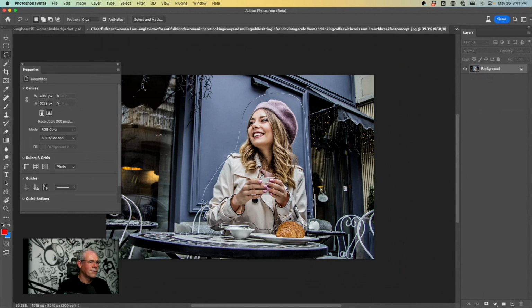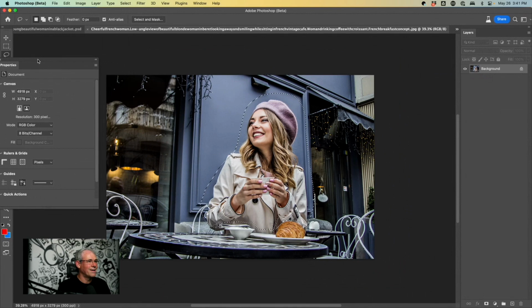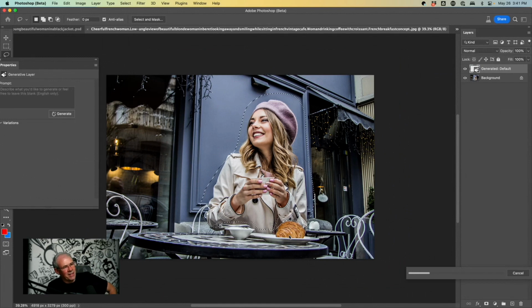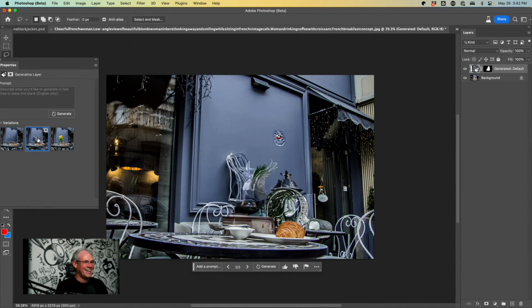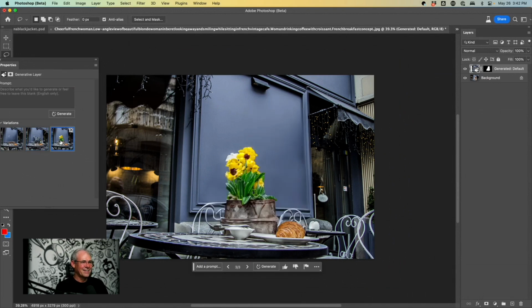In order for this to be accurate, it's going to have to recreate that wall and the chair and all that other stuff below. I have no idea if it's going to be able to do this or not, but we're doing it live. If it fails, it's fine. That's pretty good. That's not bad. There we go. Oh, it's like let's replace her with some flowers.